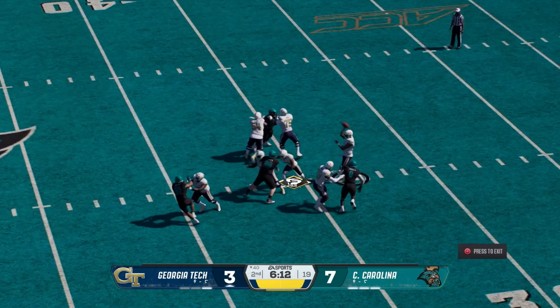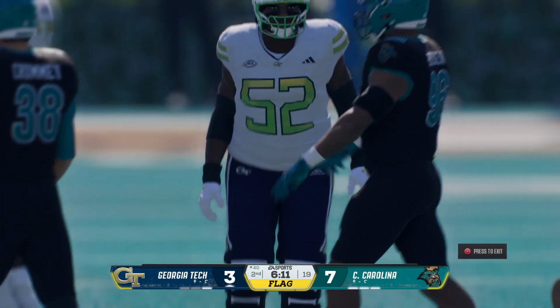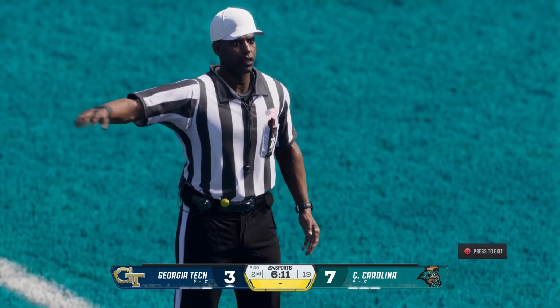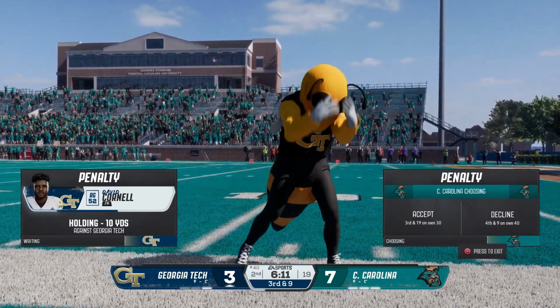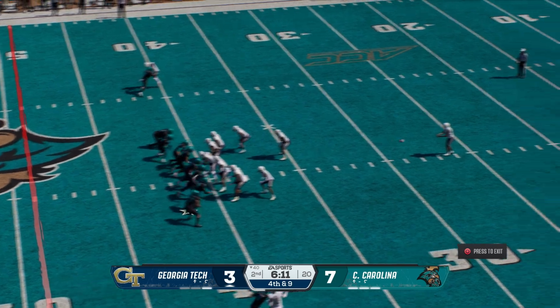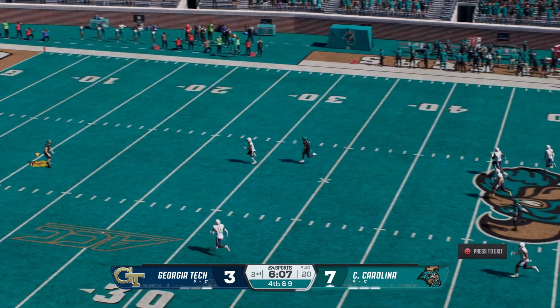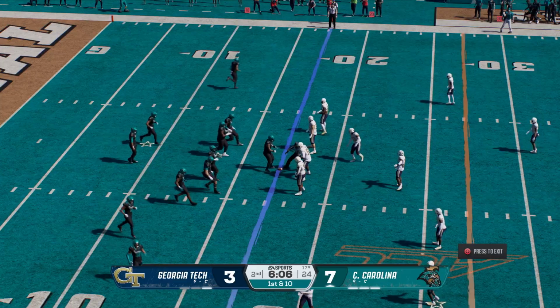From the gun, wants to pass. And the incomplete pass on third down, but there is a flag on the field. We'll see what that's about. Hold. They'll decline the penalty here and let the result of that play stand. And the Yellow Jackets will try to pin them back with the punt. Fair catch is made inside his own 20 at the 17-yard line.